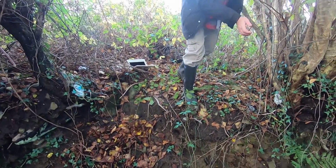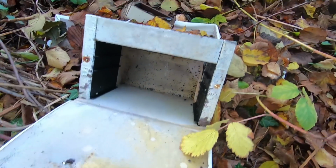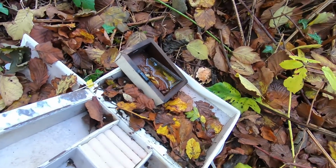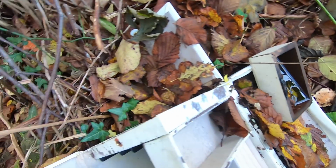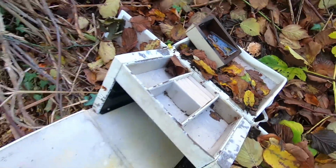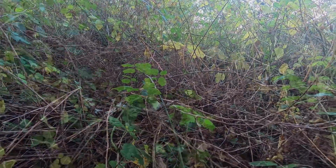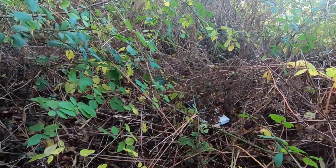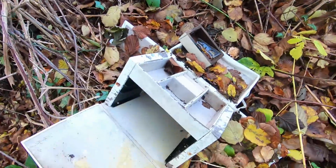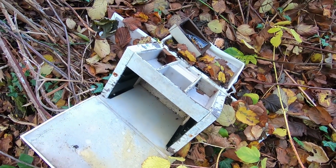There you are. Give you a close-up view, folks. It's totally empty, but complete. The little boxes there, the sides are open. Keep it slow. That, I believe, has been thrown over those bushes from the field beyond. And no treasures for us today, and it's not in much of a condition to be used.